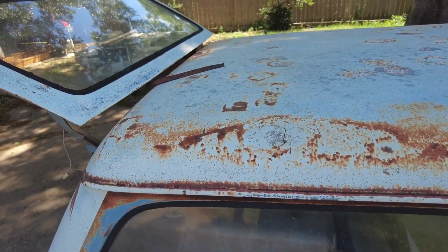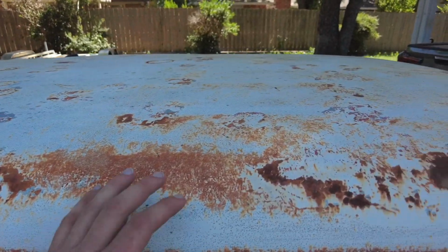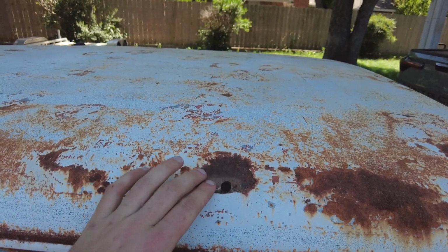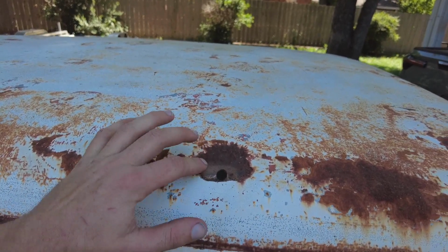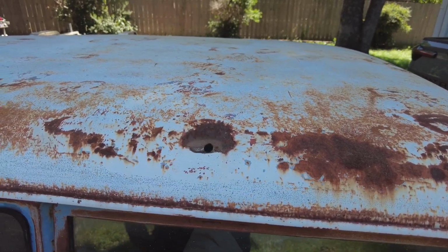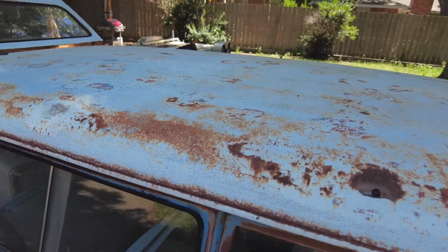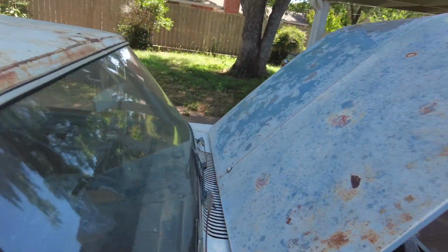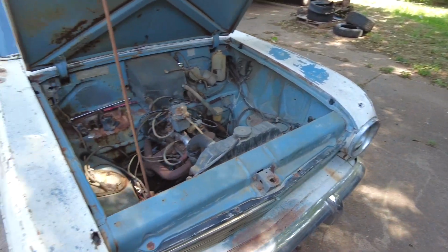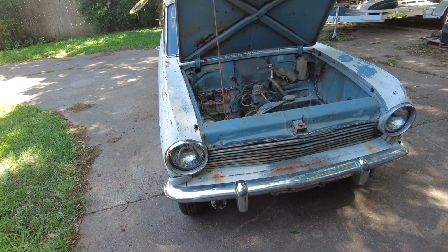The roof is pretty buggered. It used to have a roof rack, and I don't know what happened. The previous owner removed it and then bondoed over the holes, which obviously cracked and filled with water and rusted out all the holes. So I'll have quite a bit of work to do on this roof, unfortunately. But not too bad for a little project car that I just want to get back on the road and enjoying and back on the streets.